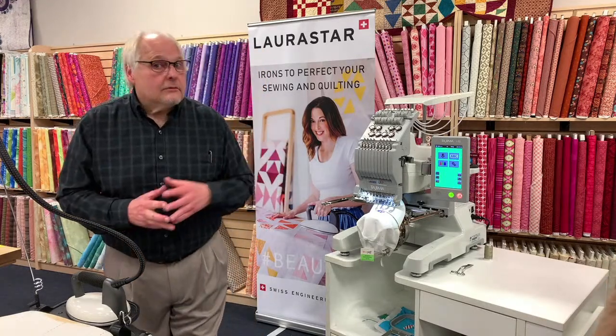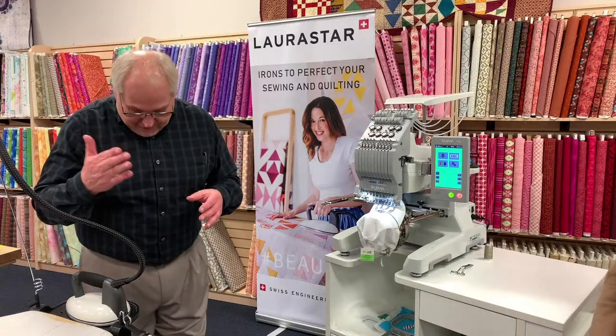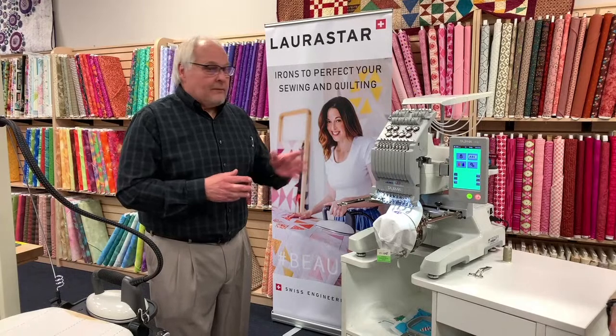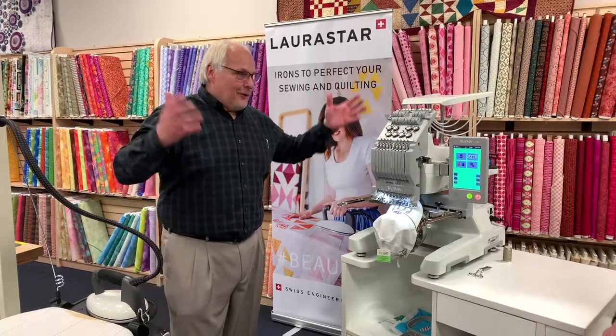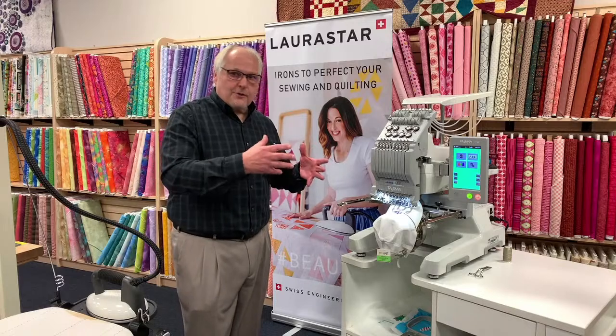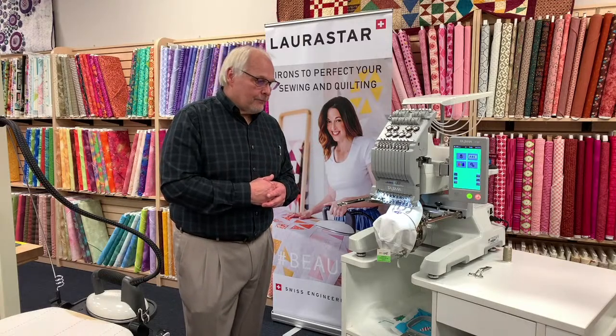It's 8 needle, so it's above the 6 needle. Some people ask why we didn't do 10. Well, Tajima has bigger ones. They have 15 needles. But again, this is compact for the home, so we want to make it size-wise for the home user.